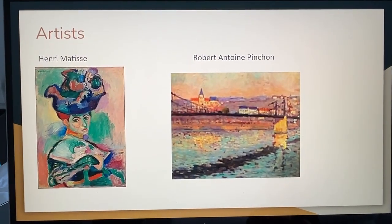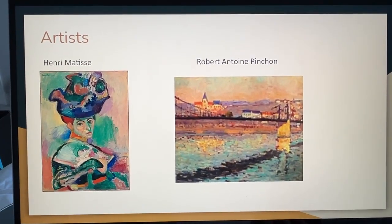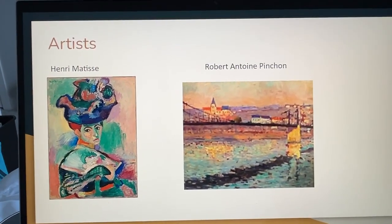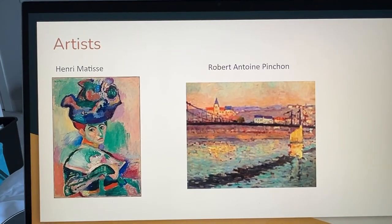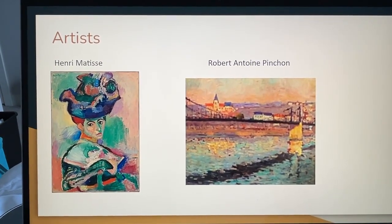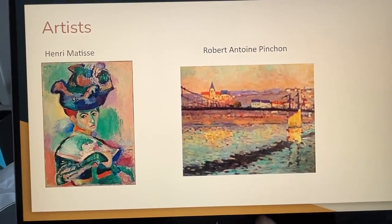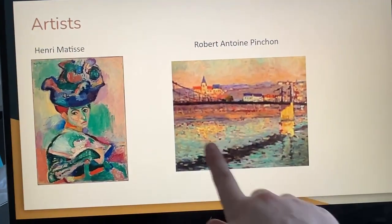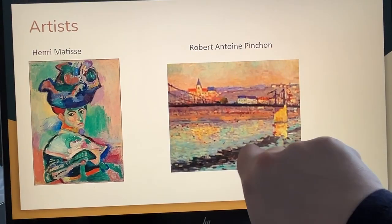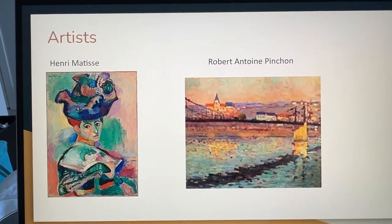Some of my favorite artists that I found in this type of painting was Henri Matisse. He did this woman in the hat over here. The dark, vibrant primary colors, see how they clash a little bit. And this Robert Anthony Pynchon. Again, the tube-like paintings, but obviously as you get closer to the water here, these lighter strokes are just tube-like, whereas in the back, he probably used more of a brush and drawings.